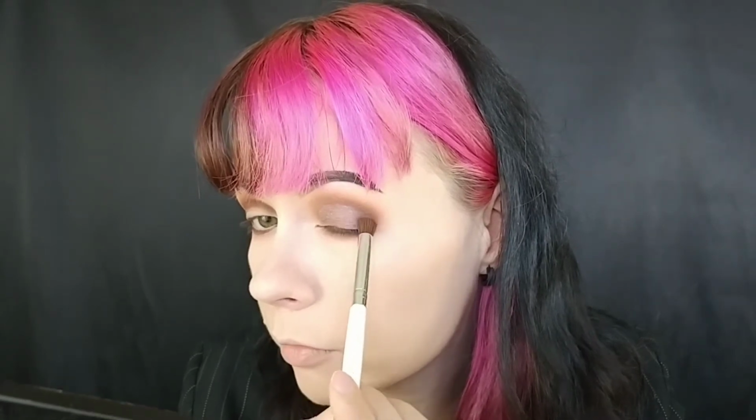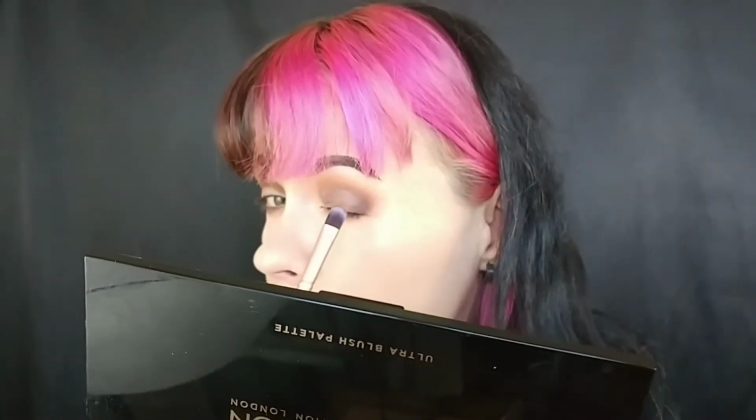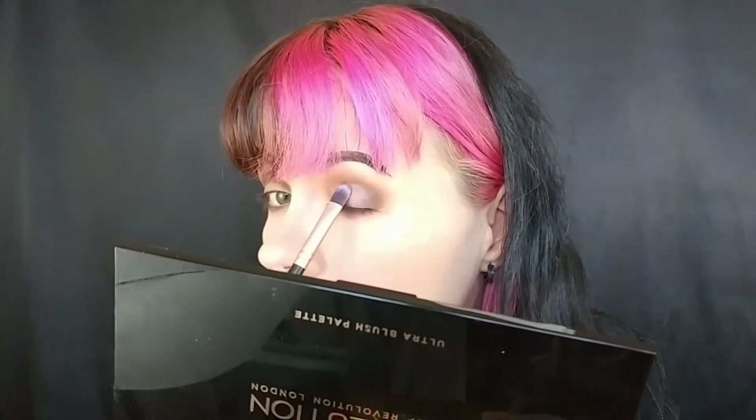Next I'm taking this blending brush again, and I'm just going to kind of blend, and then go back with this and tap a little. I don't want it to be too structured, and I wanted to choose a darker shade just to give it a more smoky vibe.